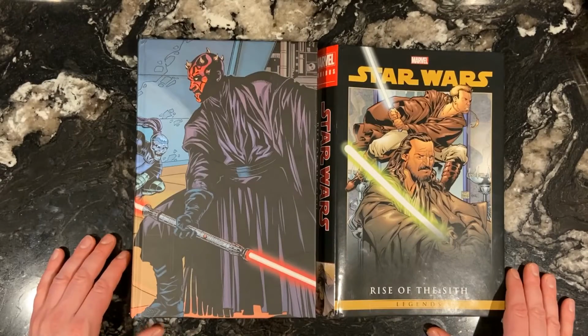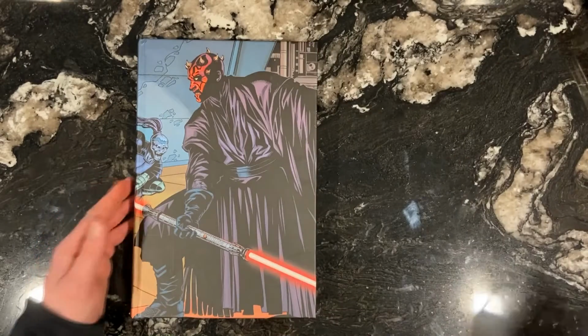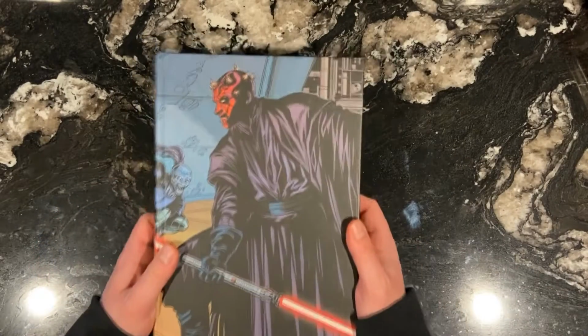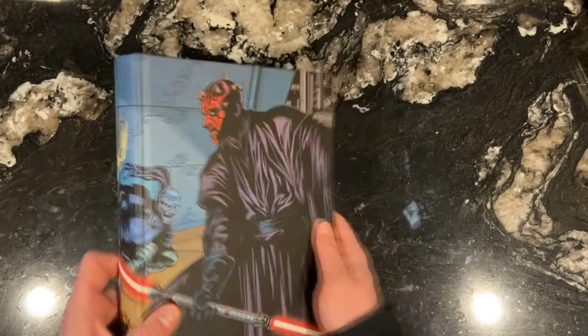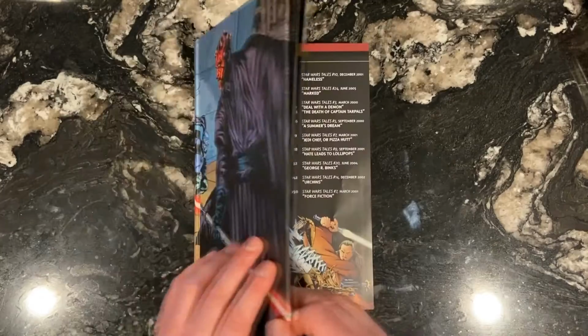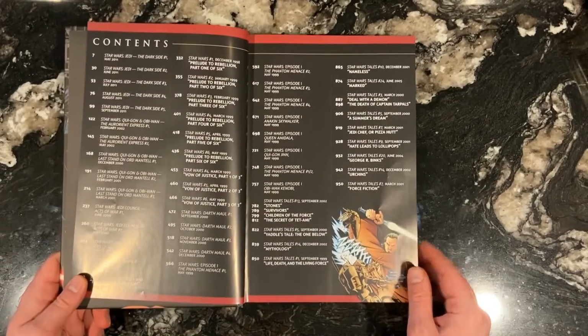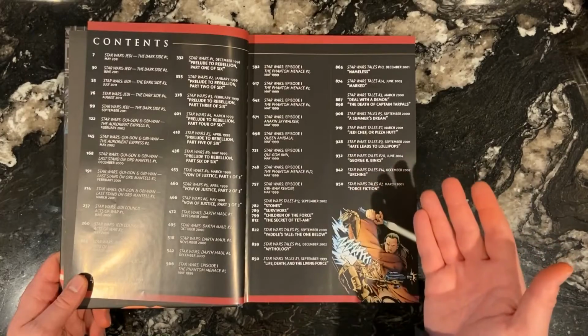And when you take the dust jacket off, you get another fan favorite character who appears in a lot of this book. It's a splash page of good old Darth Maul taking on a whole bunch of Black Sun bodyguards. It's Jan Duursema's art, so of course it looks awesome. And if we open it up to the table of contents, wow, that is a lot of stories.